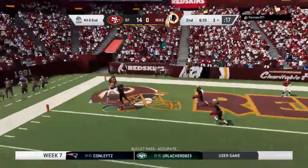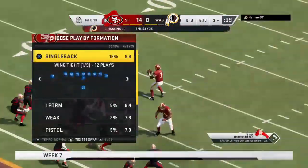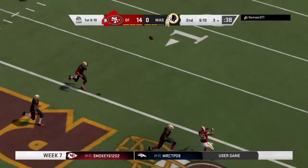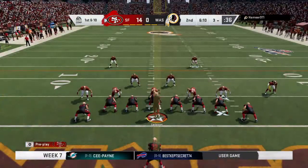They're going on 4th down. Haskins. And my goodness, this is incomplete. They stop him on 4th and goal at the 3. And this 49er defense stands tall down near the goal line.